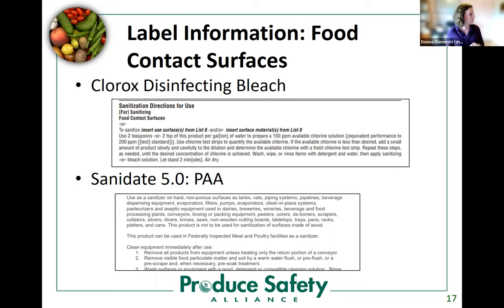Mixing instructions, approved surfaces that can be sanitized, amount to use, wash surfaces before sanitizer, really great job. So these are the types of things that I wanted to highlight that are in a lot of labels. I want to mention, we talk a lot about cleaning and sanitizing. So you have to clean before you sanitize. It is nice that both of these labels specify that. So for the Sanidate, they say remove visible food particulate matter, wash it. It's starting to get cut off, but it talks a little bit about using a detergent, and then it says rinse, and then you can apply the sanitizer.